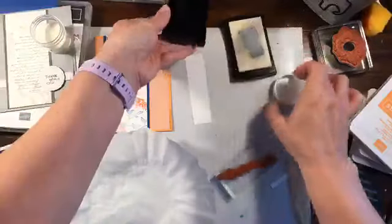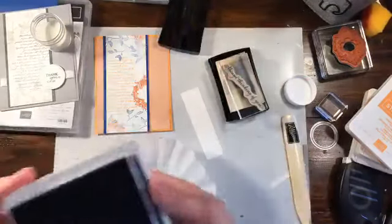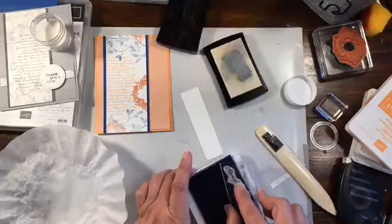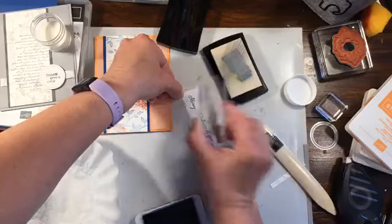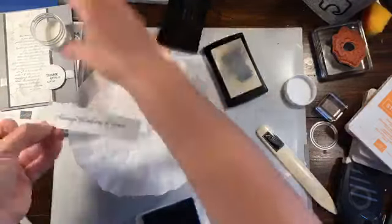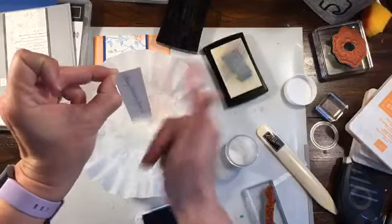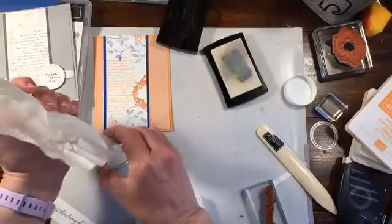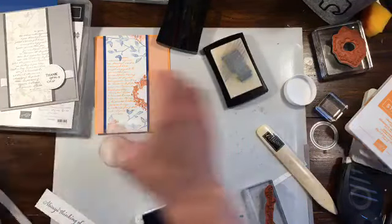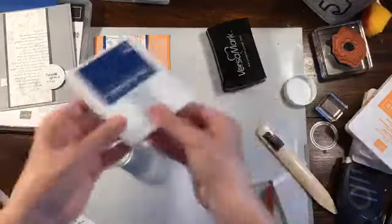Okay, so what you're going to do is you're going to stamp it first in the Versamark. So stamp in the Versamark, which makes it tacky. Then stamp in the blueberry bushel ink. Then stamp your paper. Lift it up and sprinkle with embossing powder. And then just tap off the excess. So the Versamark kind of makes the regular dye ink into more of a pigment style ink because it makes it tacky longer. So it basically just makes it tacky long enough that the embossing powder can stick to it.